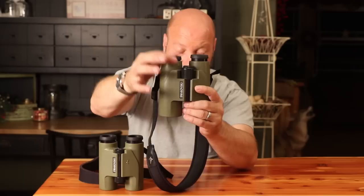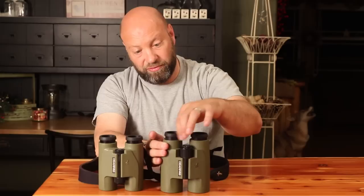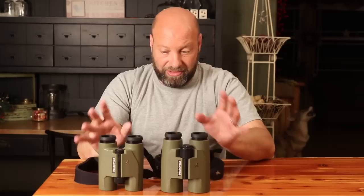So the best twist-up eye cups, best eye cups period in the binocular market ever in history has always, hands down, gone to Swarovski. They do it better than anybody else does. And they are removable. So you can unscrew this and take it right out for cleaning purposes to get any dust or anything in there. But you can see that awesome twist-up feature of that eye cup in here, absolutely incredible. Like I said, skin's phenomenal.